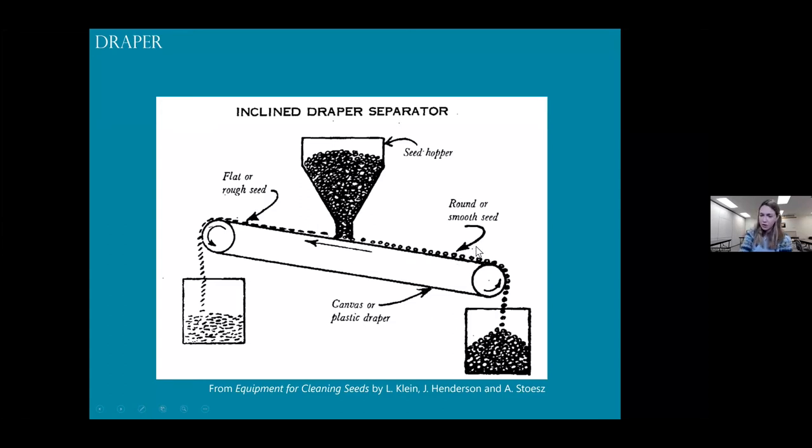So you can do several types of separation this way. If you have a belt with a rougher surface, you can separate flat or stick-like particles out of seed that is round and will roll down the canvas. And if you have a smoother belt, supposedly you can separate seeds that will slide across it from lighter particles like sticks that will travel up the belt.